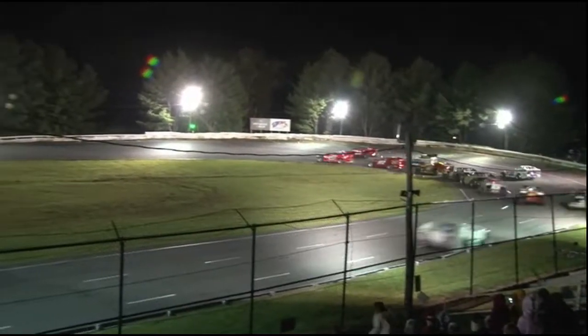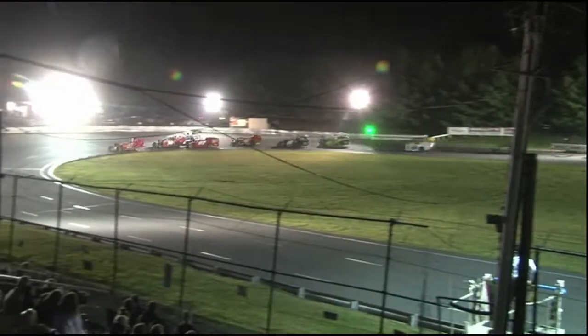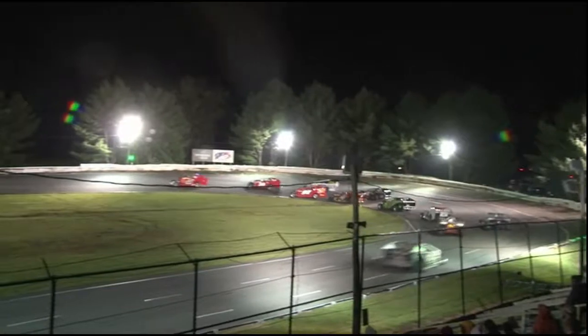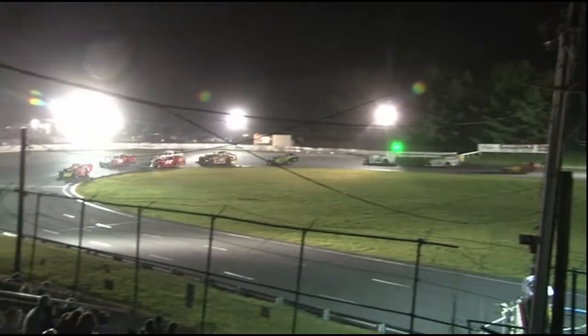Brian Jones able to get a run on the high side. But Archieri gets back out in front as they head down. A little bit of contact as they go into three and four. Jones trying to hang on to the second spot. Jerry Curry riding the rails on the high side of the track. The 97 car of Jeff Parker staying with the leaders as he holds on to that inside line.